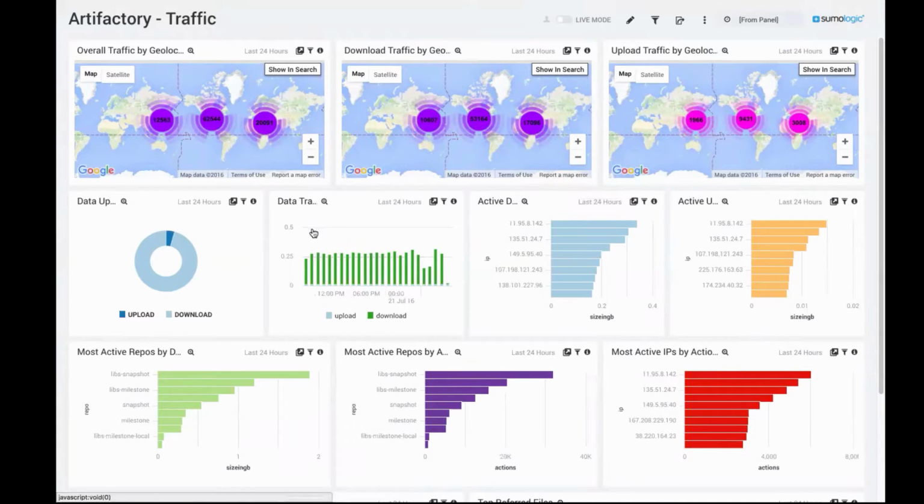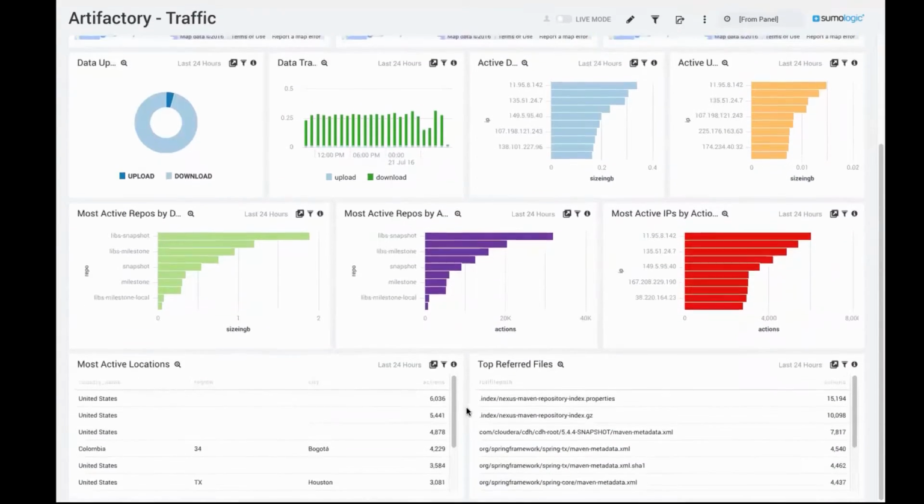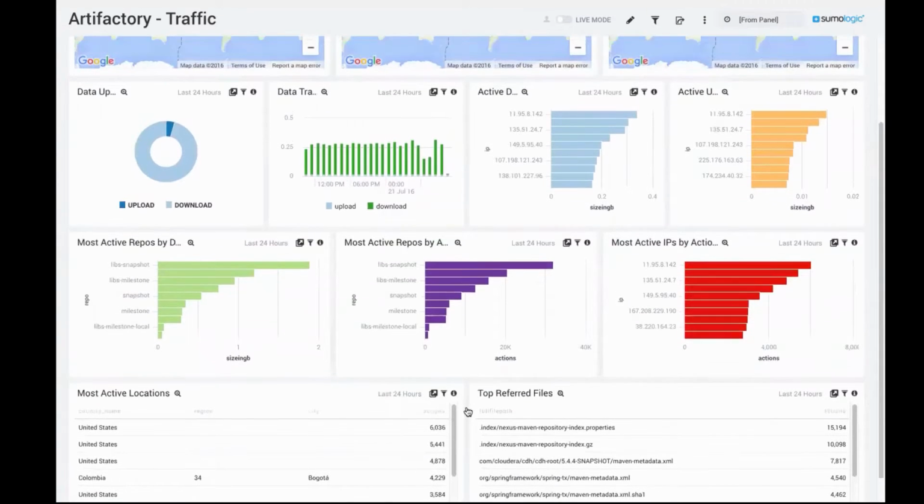In the second row, we're showing just kind of other ways of slicing and dicing that data. We're looking at overall data upload and download, same data upload and download, but trended over the last 24 hours, and then further grouped by IP addresses, active repos, by actions, and by IP address, top referred files, and then also most active locations.